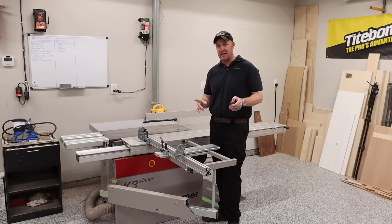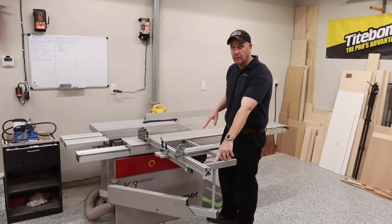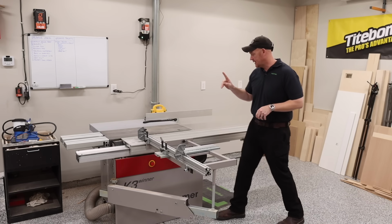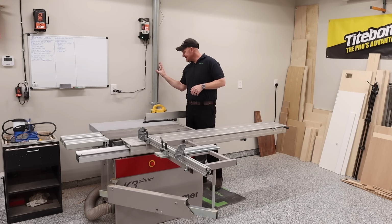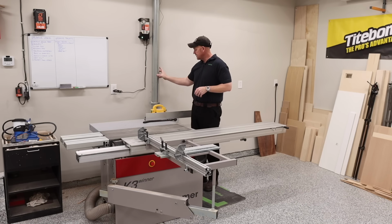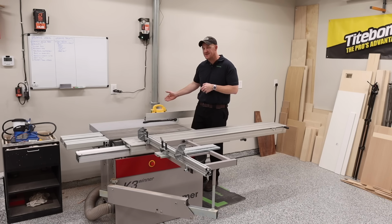The first measurement that I'm going to give you is from the wall to the end of the outrigger table. Now, I do want to highlight that I don't know if you can see it in the video, but on this side, I do have my dust collection pipe that still runs, so I do have to keep it off of the wall. That's probably going to change just because I'm not getting full capacity with where it is right now.